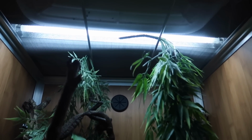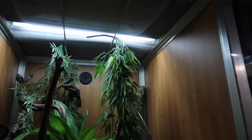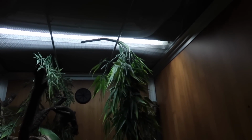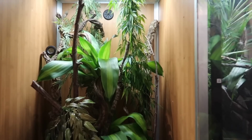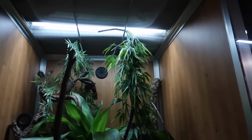Anytime you put a light fixture outside of an enclosure, the mesh is going to block some of the UV rays. However, I do have a UV reader, and the amount of light getting in here is still entirely adequate for my geckos, so it works for me. However, depending on what animal you're keeping and their lighting requirements, you may want to keep it inside the enclosure.